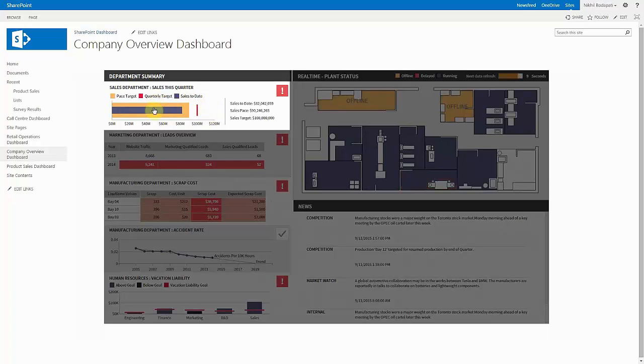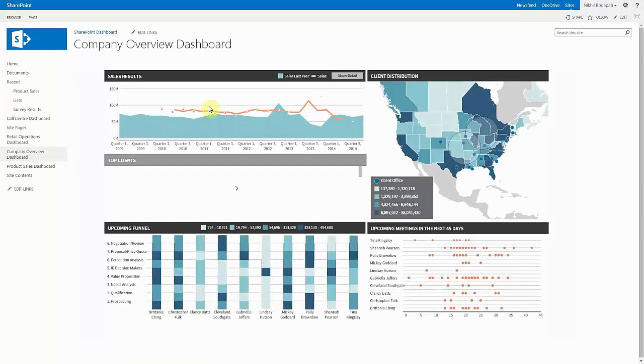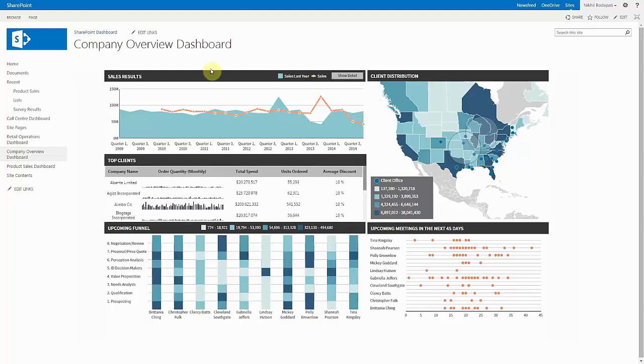So let's do that. Once I drill down, it takes me to the sales dashboard, which shows the sales results on a quarterly basis, along with showing the client distribution, who the top clients are, along with showing what the upcoming funnel looks like. If you take a look at the sales results, you can see that there was a spike during this quarter, and after this there was a fall in sales, and it has never been able to recover after that. Now, to get more details on it, I'm going to add a filter that filters for that particular range.